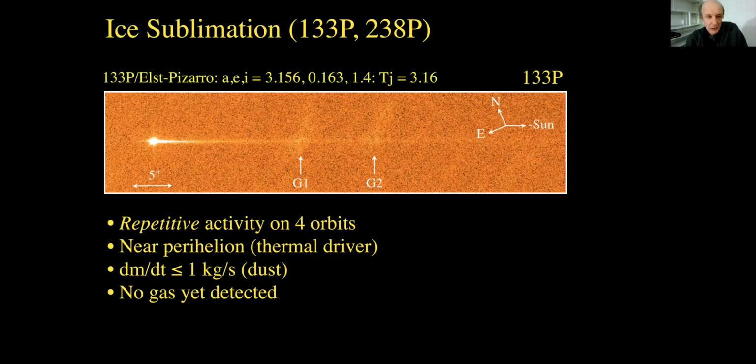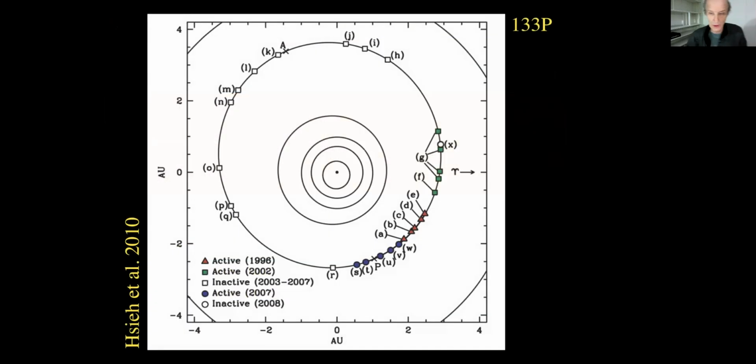So how do we know? Well, the main belt comets are repeatedly active. So they come to perihelion and they lose mass, and they go to aphelion and they stop losing mass, just like regular comets. So that indicates thermal control of the mass loss from these bodies, and sublimation is the natural explanation of that. The rates are very small, on the order of kilograms per second or less, and no gas has yet been detected in these bodies because it's beyond detection at such low rates. But nevertheless, this periodicity in the activity doesn't seem to have any other plausible explanation.